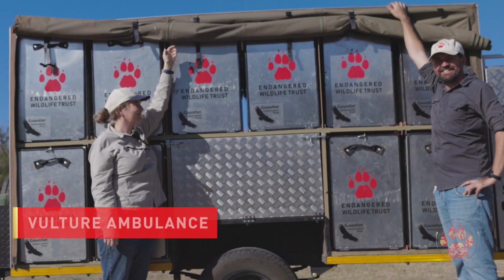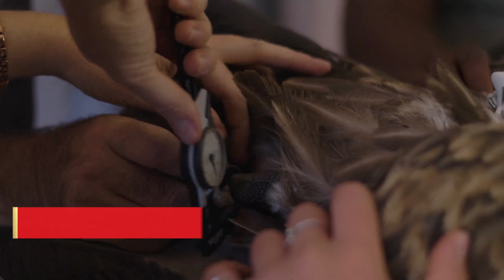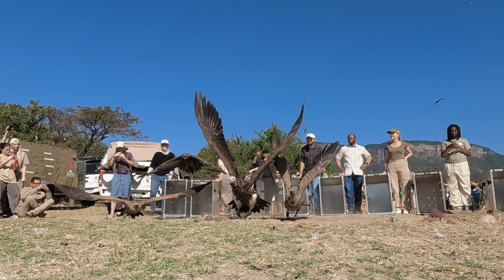We launched the first ever Vulture Ambulance, a unique mobile emergency response unit designed to save poisoned vultures from mass poisoning events.